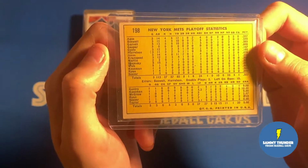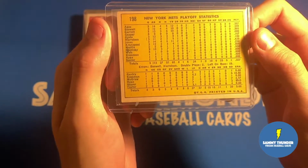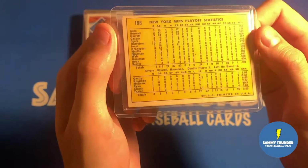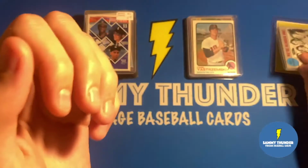Usually, from what I've seen, team cards go for a nice cost, especially when they win the World Series the year before. So, nice card for $3.